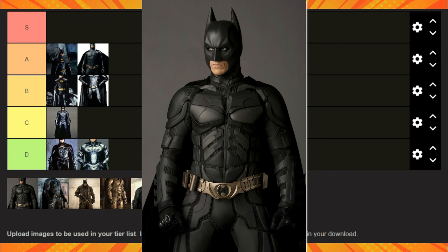Yeah, I mean, the glowy eyes are just an aesthetic choice that was made, which I don't really have a problem with. I'll say S. Yeah, because I think S has got to be reserved for the few times we get a comic accurate suit. Absolutely. All right, so after that, we now have Ben Affleck's 2017 Justice League suit.